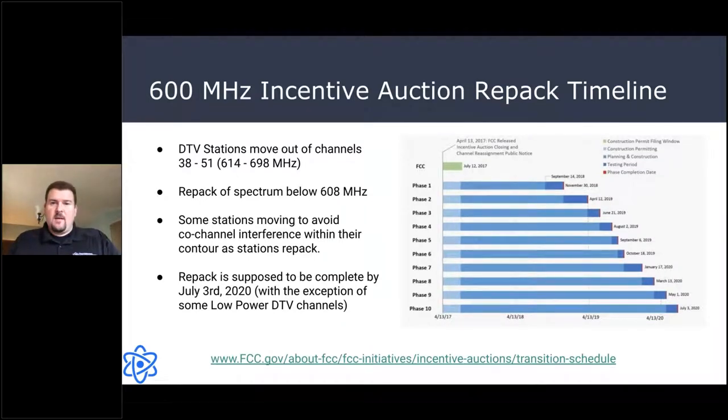We're just about at the end of the repack. So we're in phase 9 right now of 10. And this graph gives you a good idea of what's going to happen very soon. July 3rd, 2020, July 3rd of this year, is when all the new rules governing the 600 meg band are in force nationwide. And so be aware of that.